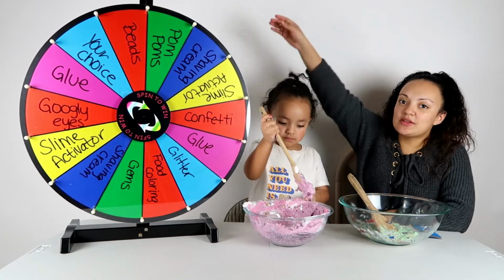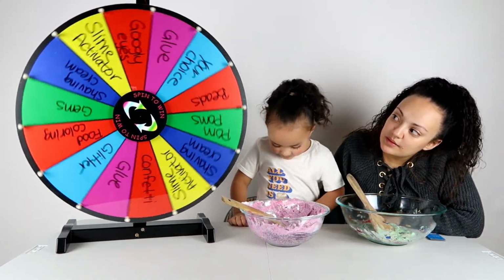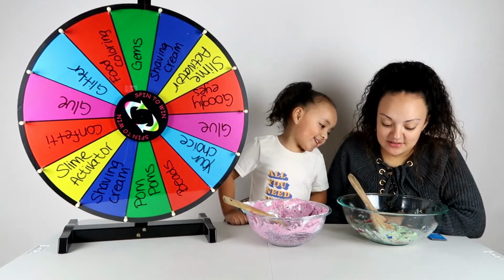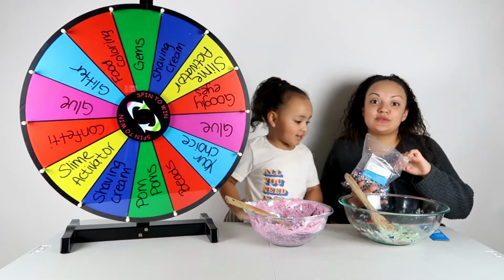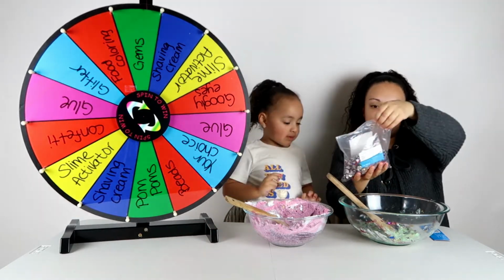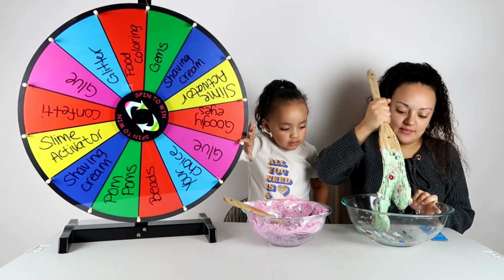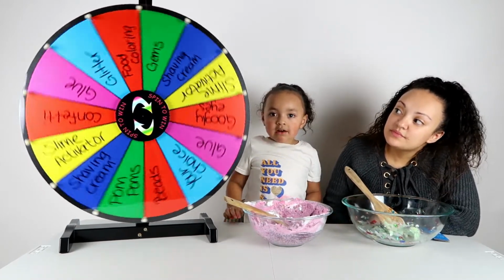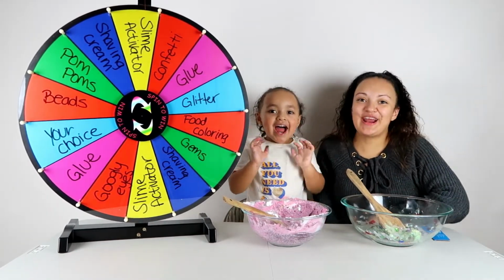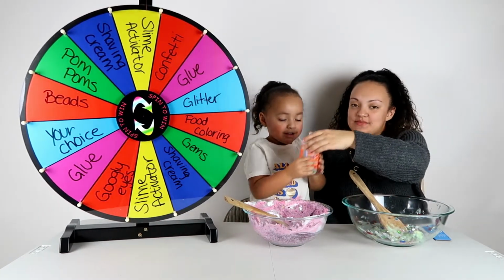Okay, my turn to spin the wheel. I want to spin it for you. Okay. More gems. I already have so many gems in there. Let's add a little bit more. Okay, that's enough. I don't want too much. This is getting really hard. I can't even mix it up. Slime activator! Yay! I'm gonna put it in. Yeah, some slime activator.